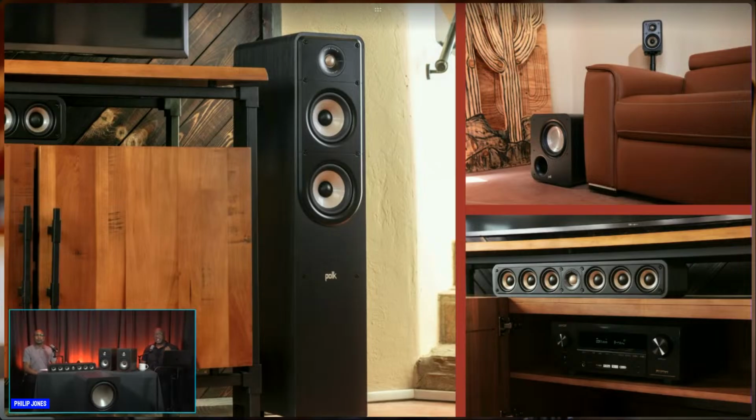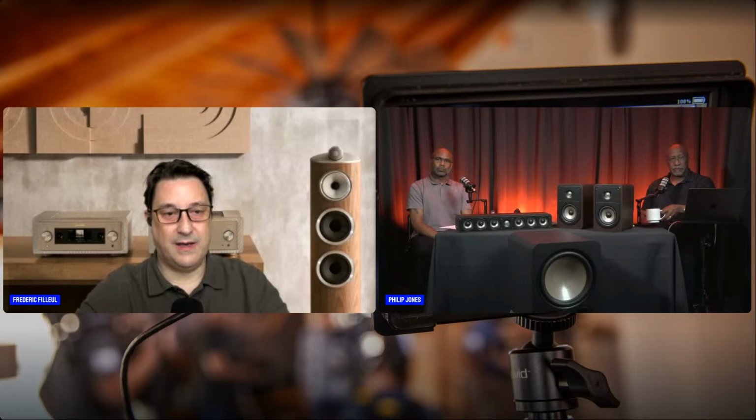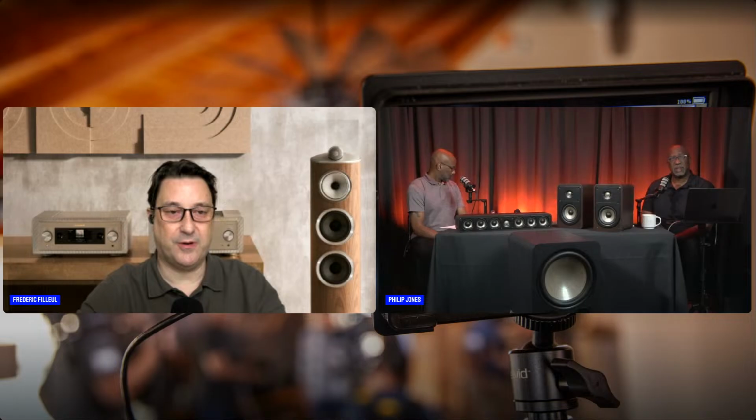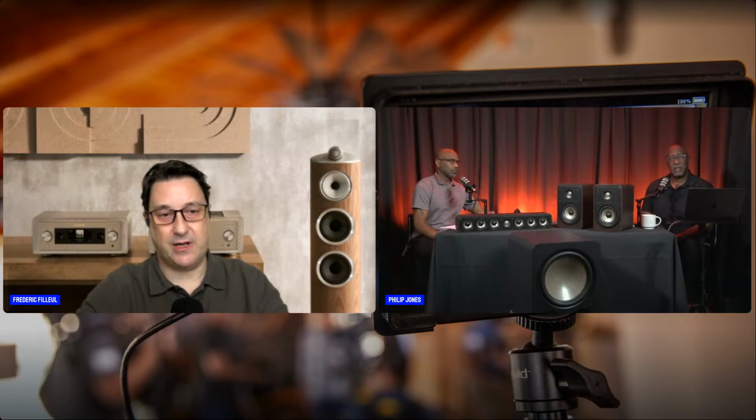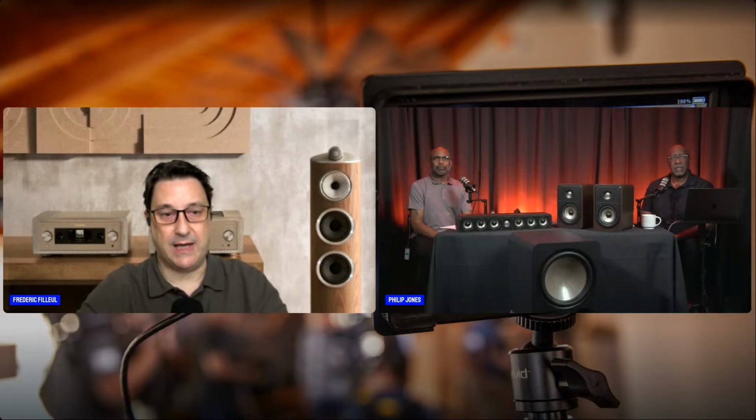And then we utilized two Polk subwoofers. Frederick, let's talk a little bit about why you want to utilize multiple subs instead of one in a living environment. What's one of the benefits of doing that? That's a good point. A single subwoofer will only have bass from a specific area, and it's hard to figure out if that's the right place to put it, because in that area it might be okay, but in other places of the house or even inside that listening room, there may be a null or a peak because of it.